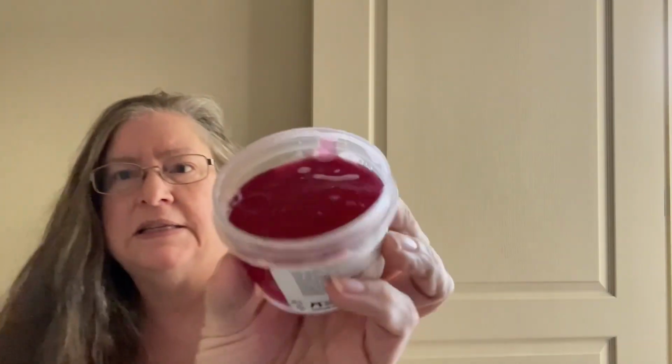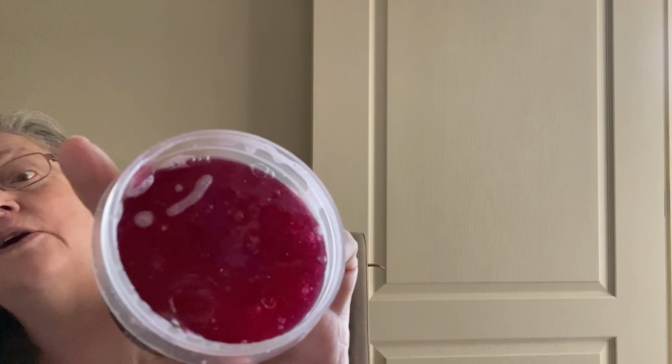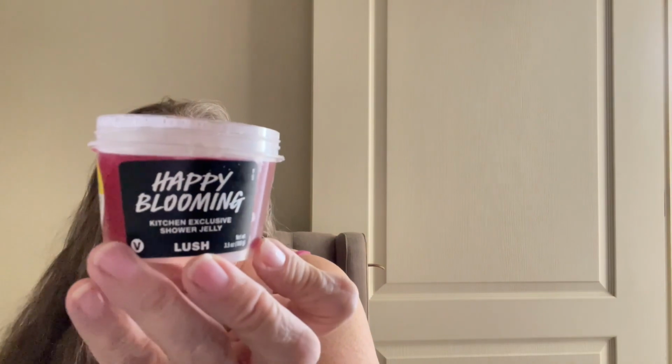I think I like the scent of the Happy Blooming jelly more than the other Happy Blooming scents, because it's a little stronger and it's just more juicy and cherryish. Oh God, it smells cherryish, of course. It's such a gorgeous color, and it doesn't smell as strong as the UK Lush Happy Blooming, but it smells really good.